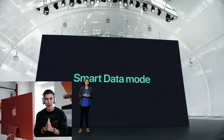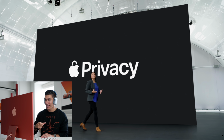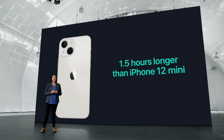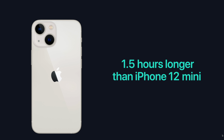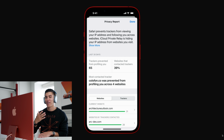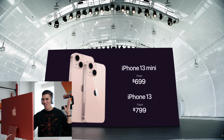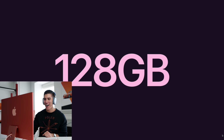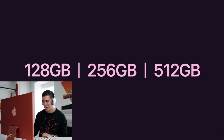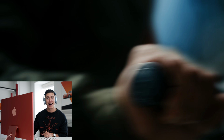I will say though, despite all of the updates coming to the iPhone 13 with the brighter display and the faster camera, we actually get 1.5 hours more battery on the mini and 2.5 hours longer on the standard iPhone 13 versus the standard 12. So I will say that's pretty impressive. That's due to the efficiencies of the A15 Bionic and of course that larger battery. Cannot wait for iFixit to tear this thing down and see what size we've got inside. And thankfully, they are expanding the storage to 128 gigs. We did not see the 1 terabyte option, but you can still get 512 gigs. And that is the iPhone 13 mini and the iPhone 13.